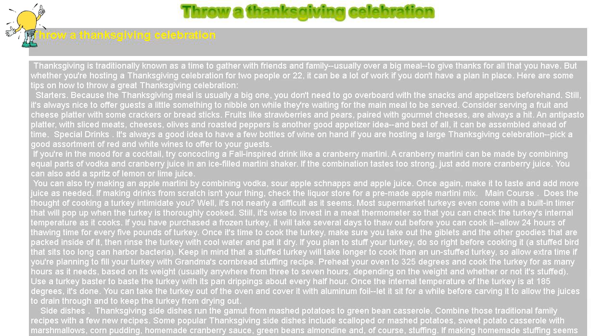Setting the table. If dining room table space is at a premium, set up card tables and chairs in other rooms for extra seating. Young children love having their own table, so set up kid-sized tables if you have them. Don't have enough matching plates for everyone? Set each table with its own individual color scheme. Make simple centerpieces with miniature pumpkins and fall leaves, or just put out some votive candles.